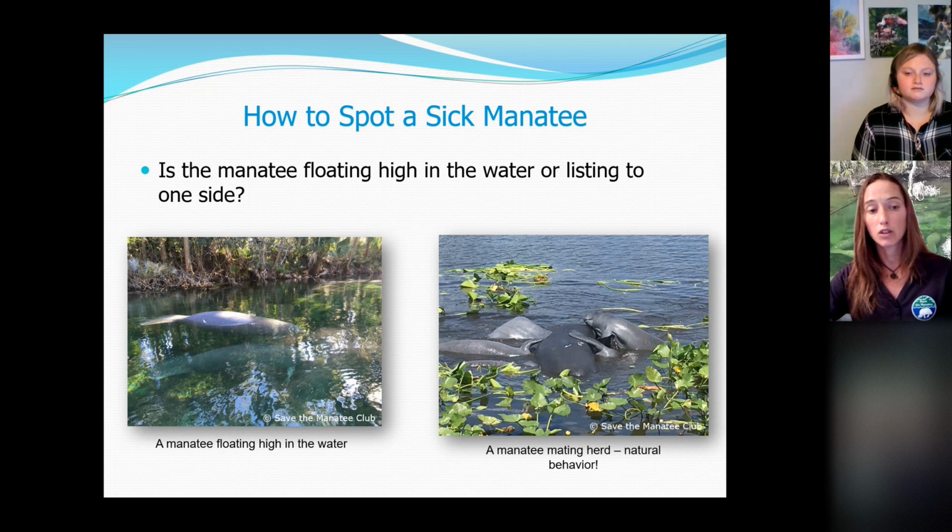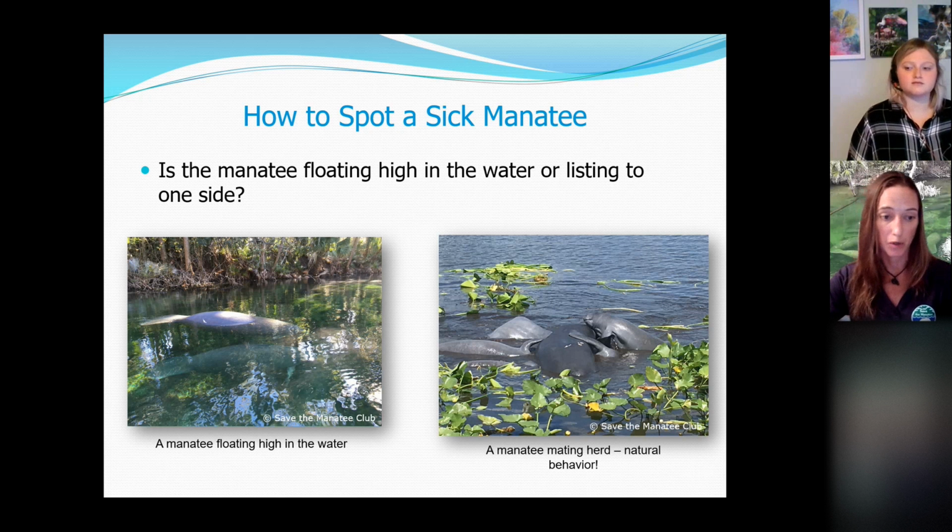So the first thing you want to look for is the manatee floating high in the water, or is it listing to one side? Does it have trouble submerging? So with the manatee we're seeing here on the left-hand side, as you can see, it's floating high in the water, and this could potentially be a result of a boat strike and a pneumothorax where there is air in the lung cavity and the manatee just cannot submerge. It may try to dive down, and then it will pop right back up like a cork almost. So if you see something like this, it's definitely something you would want to report.